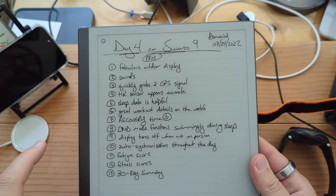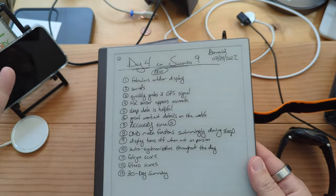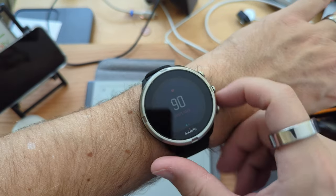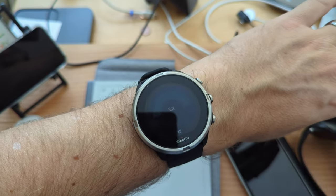So then we jump to the pros. Number one, fabulous outdoor display. It uses the whole electronic ink or whatever you want to say. So when you are outdoors with it, nothing like a field trip to the outdoors.